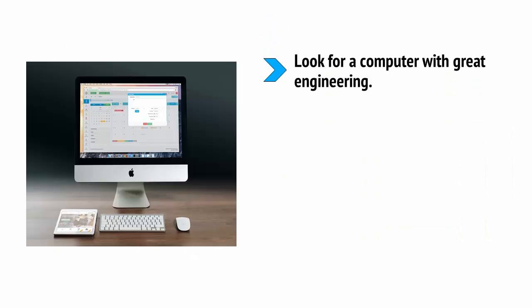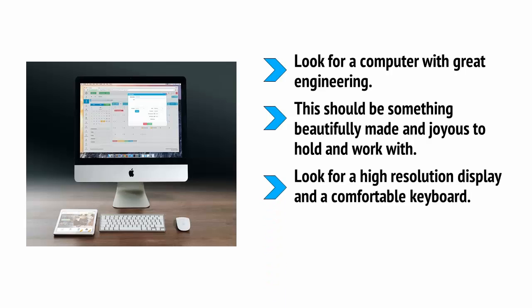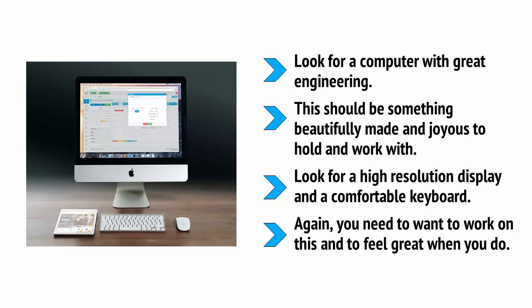Well, first off, look for a computer with great engineering. This should be something beautifully made and joyous to hold and work with. Look for a high-resolution display and a comfortable keyboard. Again, you need to want to work with this and to feel great when you do so.